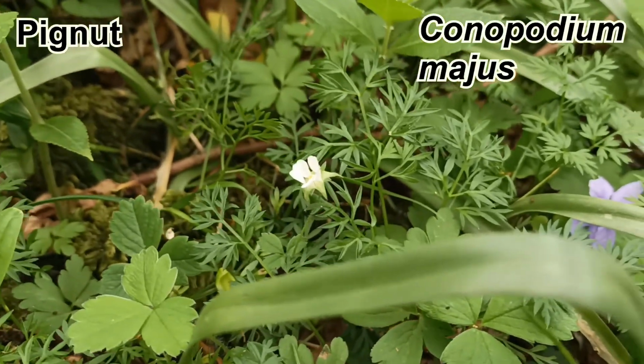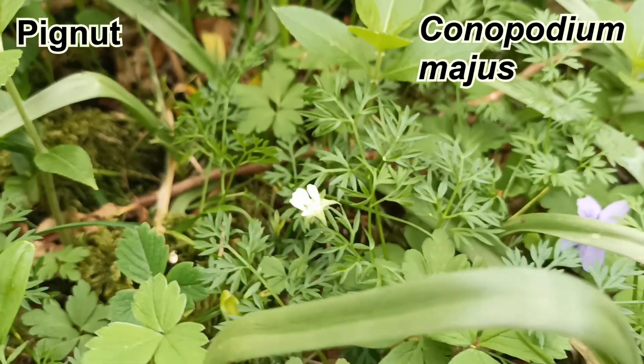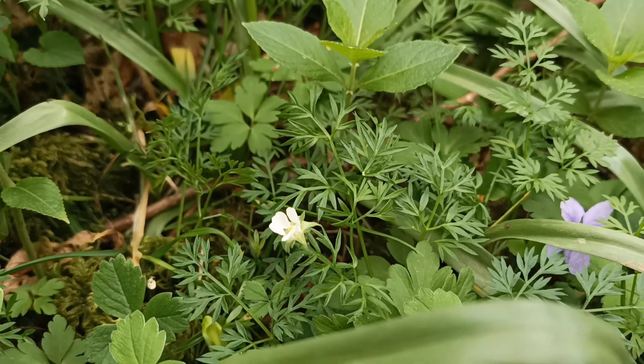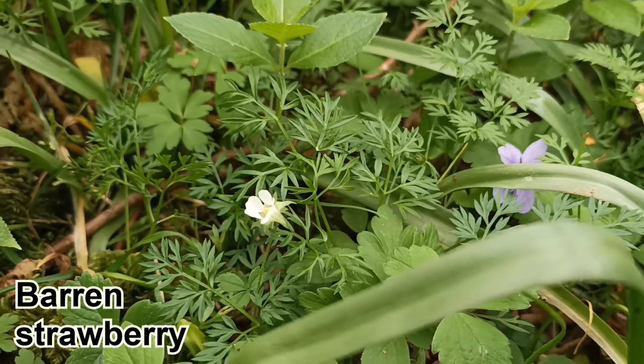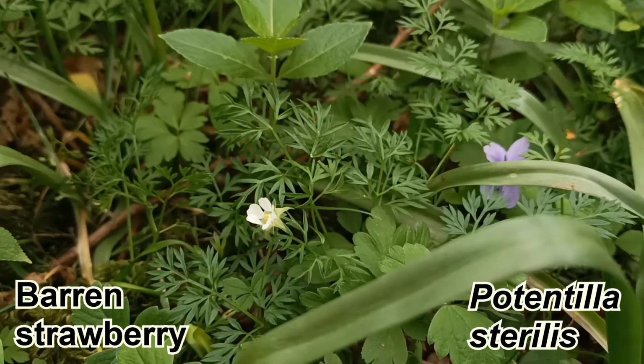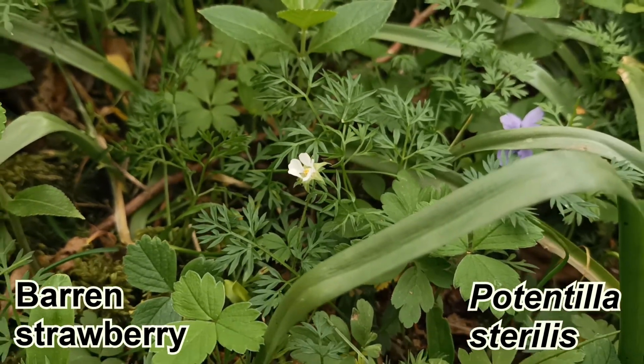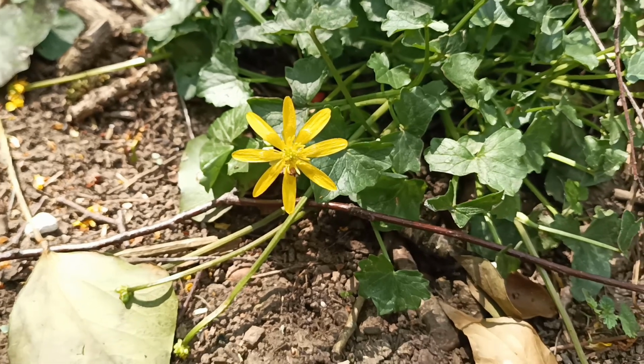This species is more recognisable once its clusters of white flowers start reaching up from the ground around the end of May. Don't be fooled by the white flower that you can see. This is the Barren strawberry, or Potentilla sterilis, which produces 1 centimetre wide flowers low down to the ground. Wherever you look, there are more bright flower species.